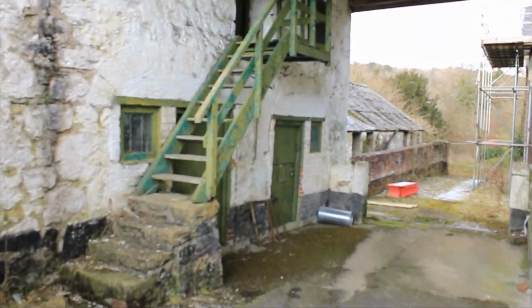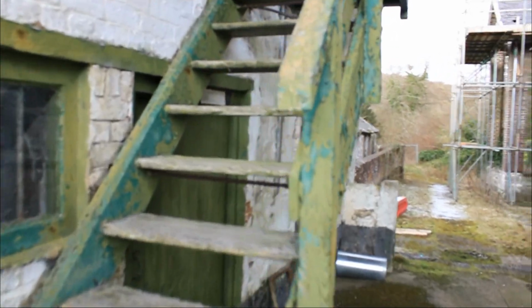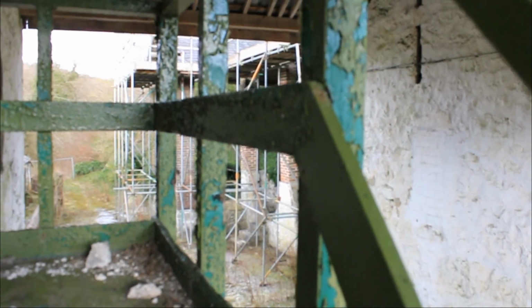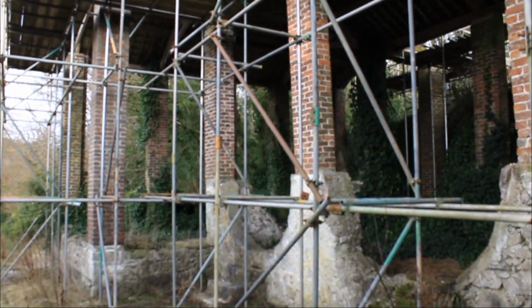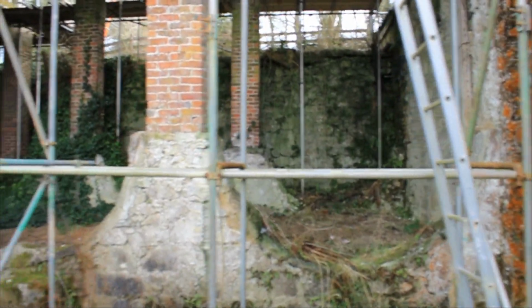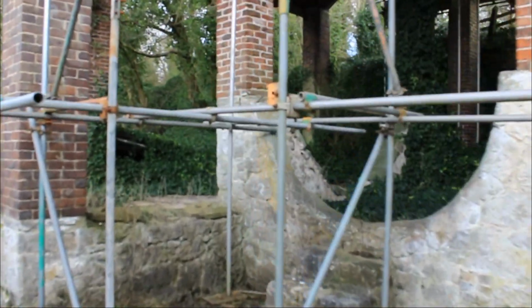This is pretty much it. It's the beginning of it anyway. Closed. Oh. It looks like cattle. It used to be obviously a barn or something of some sort, and you've got this big thing here. Obviously part of it. Let's look inside. Bit rude not to.